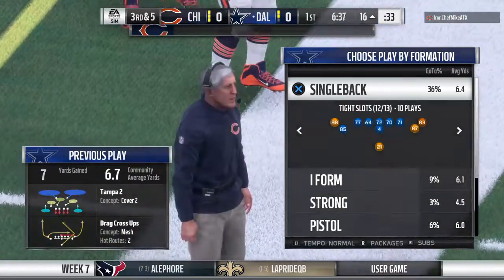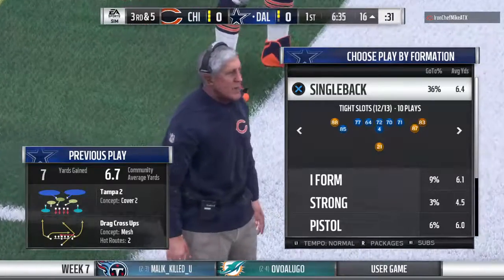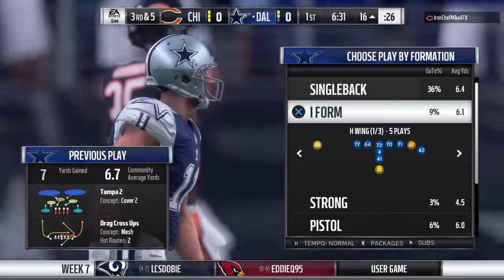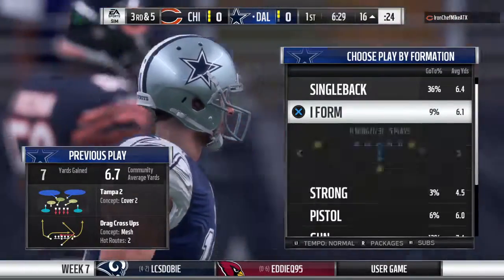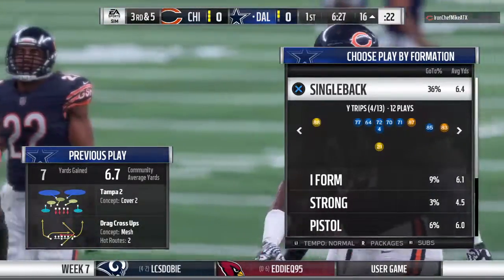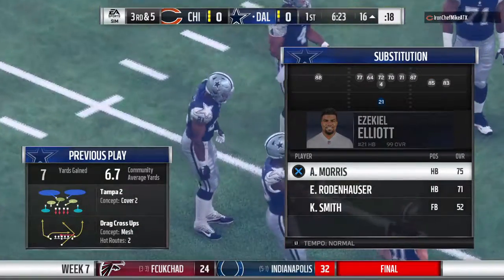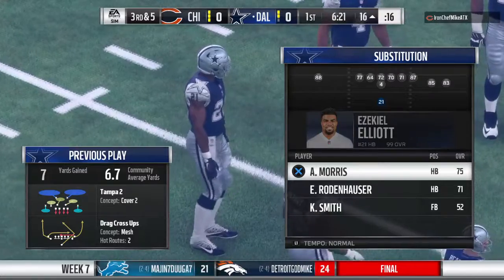And defensively, these corners struggled last week. They're struggling again here early on the opening drive. And you know that was not unnoticed on tape. So when they saw their struggle last week, guaranteed they went right into the game plan: attack them early, see if they're going to play any better. And if not, you keep the pressure on them until things change.